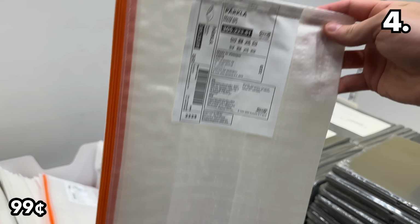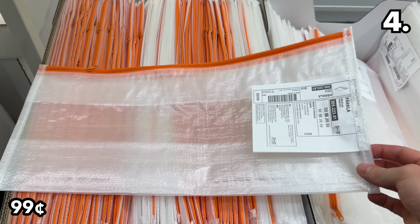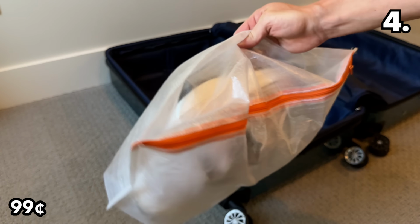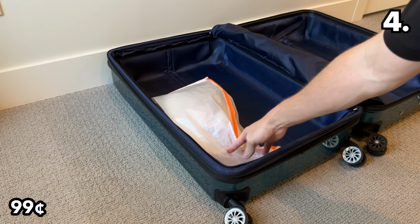In the number 4 spot, I love this 99-cent shoe bag. Great for Labor Day and Thanksgiving travel around the corner, not just to protect your shoes, but to protect the items that surround them in a suitcase or backpack.